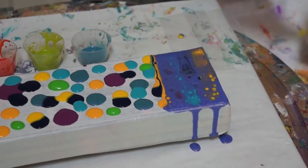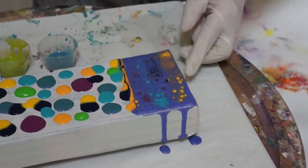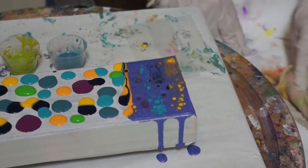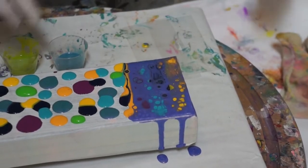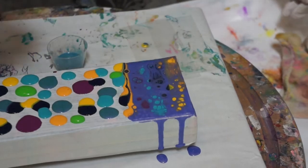Okay. You know what the problem is? I have seen no problems. The problem is that this is wobbly. Oh well. So what color are you putting next to the purple? Oh, I think I'm going to put green. I think it's good. How far there? Just past the green dot. Beautiful.